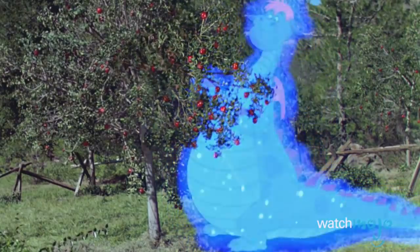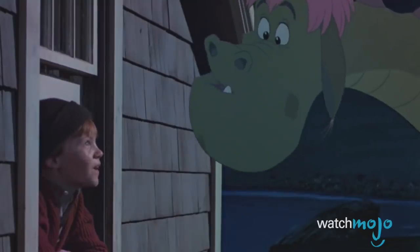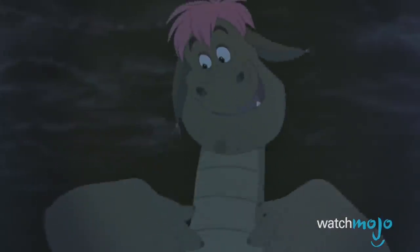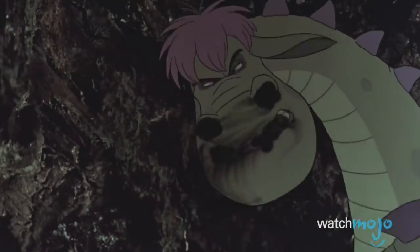Pete's Dragon doesn't get as much attention as some of Disney's other live-action animation mishmashes. Even if you've never seen the film, though, chances are you at least recognize the jolly green dragon Elliot. Whether invisible or in plain sight, the dog-like dragon lends himself to plenty of inventive setups and effects.